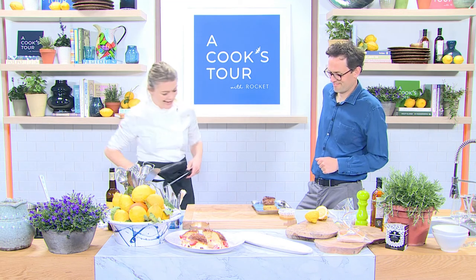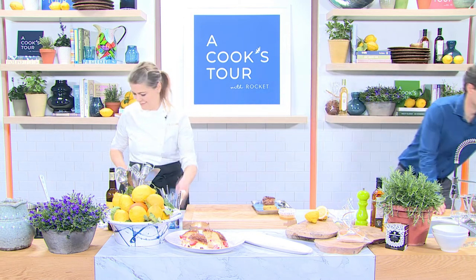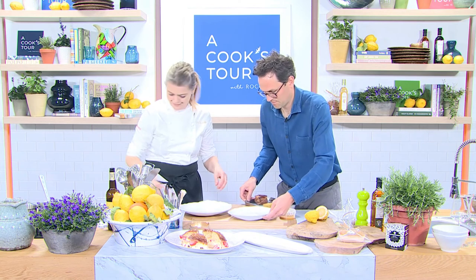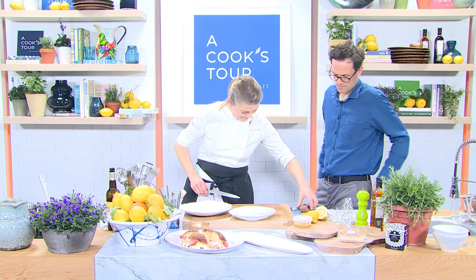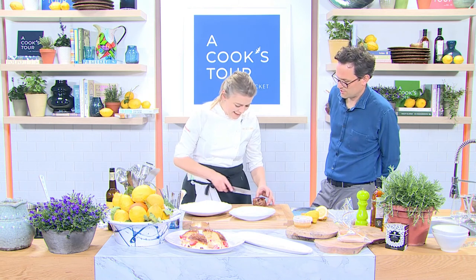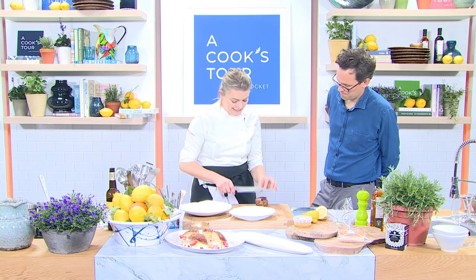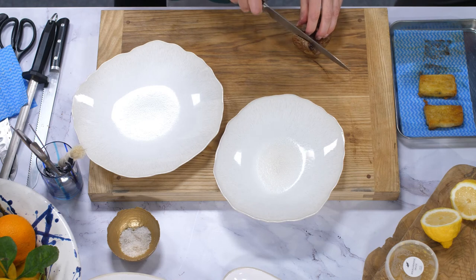Okay, and we've got the plates. We've got some plates, yes, we do. There we go. Lovely. So we've got our beautiful lamb. I'm going to cut it this way, whichever way you cut it, the way that you're going to get the most pieces out, I'd say. And it's going to be easier to cut because it's a bit shorter. So I'm going to just start at one end.